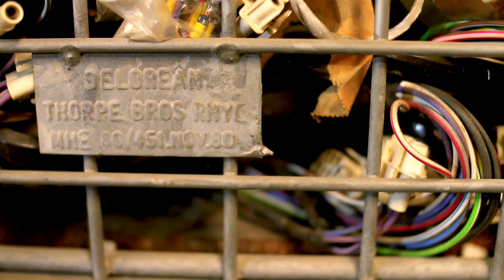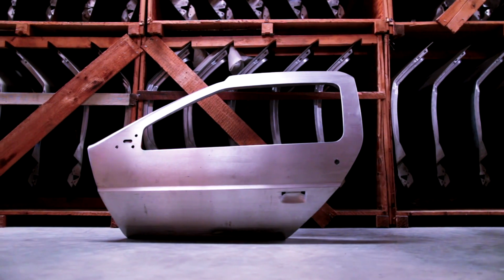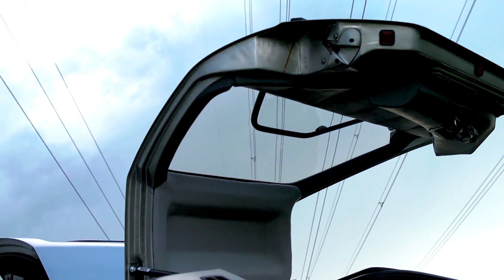By filling the holes in the inventory, so to speak, there's about 1,000 doors here in the building, and the door, of course, being the most complicated part of the car to reproduce, they're almost evenly matched in pairs left and right. So about 500 cars would be the maximum.